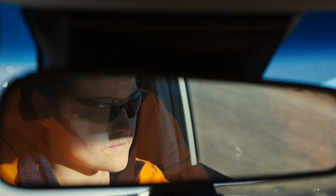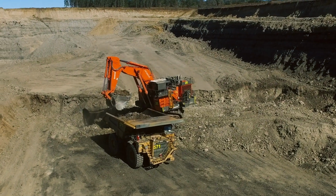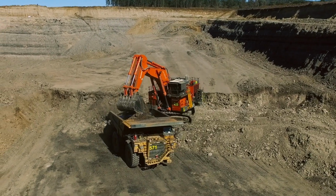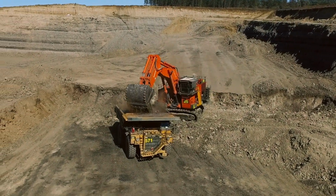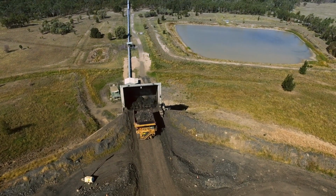There are a couple of digging methods that we use here. We use a truck and shovel method. So what they do is they pick up the dirt and they put it into the truck and that goes to the dump, or they pick up coal and bring it to the hopper, which takes it straight to the power station.